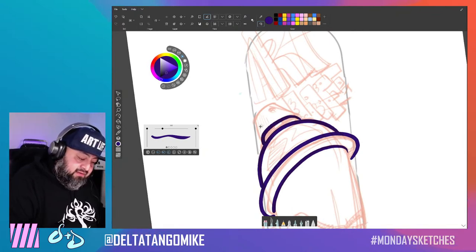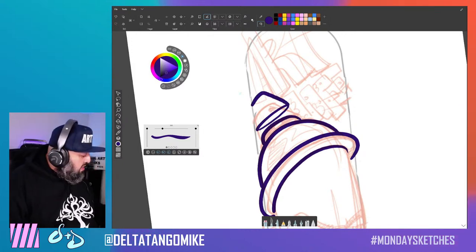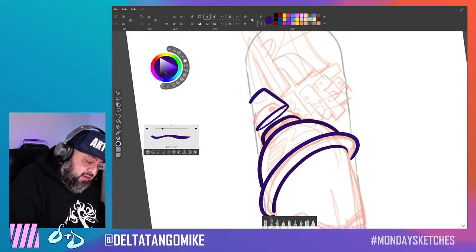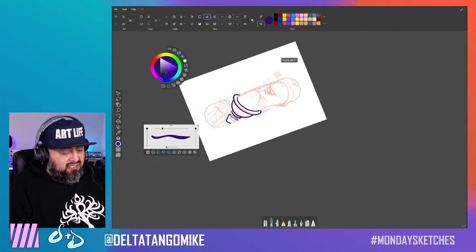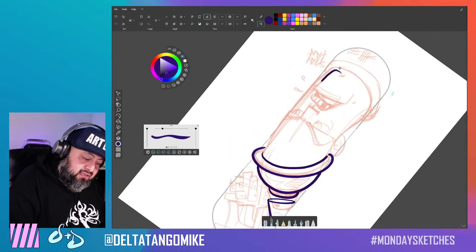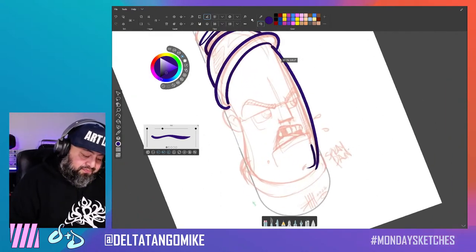There it is. And then we're going to go. Boom, boom. So I don't like that part right there. I'm kind of getting lost right there. There we go. Bam. There it is. Yes, it's coming along. And if you want a curvy line, just go like that. Bam. Oh, my gosh.